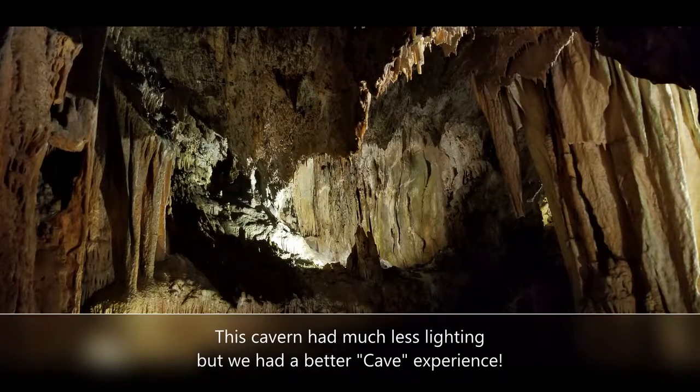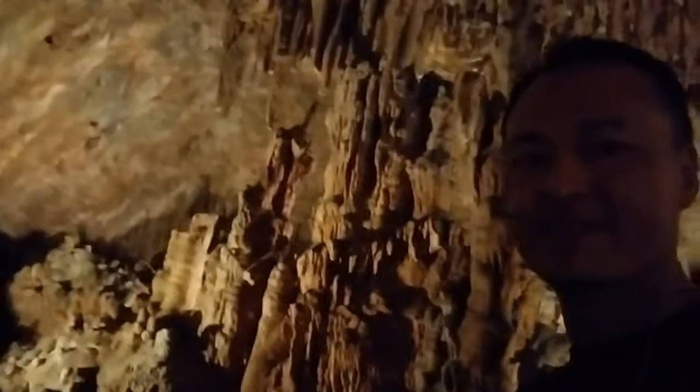Hey everybody, the CMR family is out caverning today. Our first stop is Grand Caverns in Grottoes, Virginia. We're going to go check it out, go deep in the ground. Crystal Miner Rocks is doing Grand Caverns today. And this is the first room.